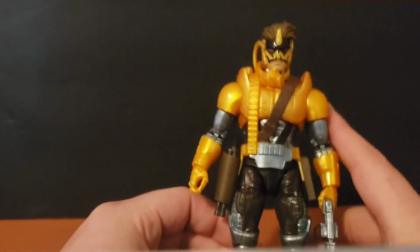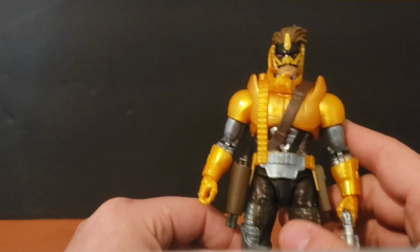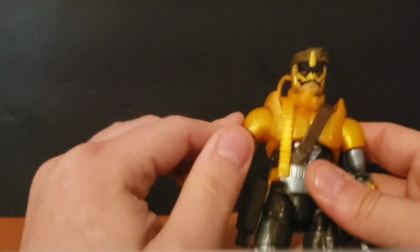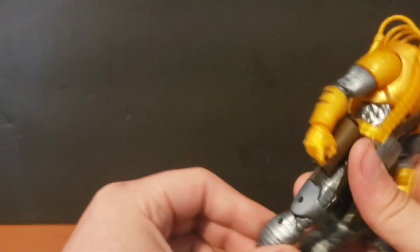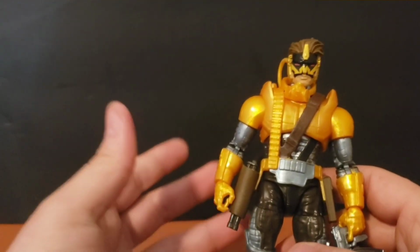But yeah, Maverick's such an underrated character this year. I've not seen him on anyone's top 10s. He's great. I think he has good articulation too, and a totally unique sculpt. He is the Deathlock of 2020. If you don't know what that means, Deathlock came out in 2017, I think, and was a really fantastic figure that got slept on by everybody.